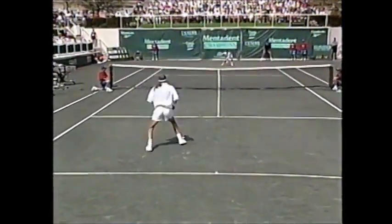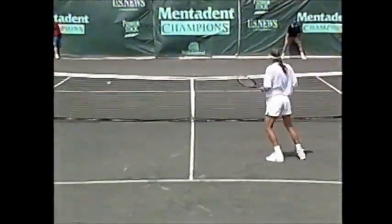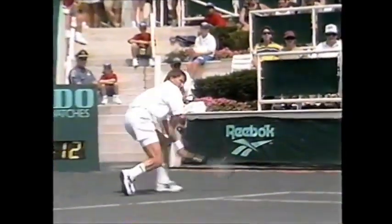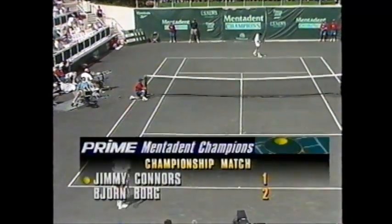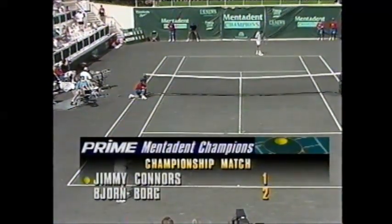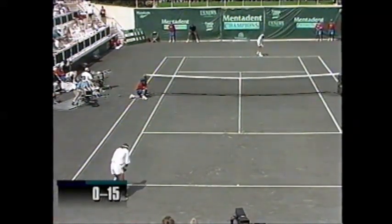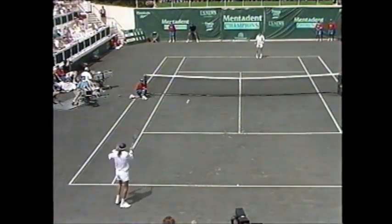Borg with a nice approach shot, hitting it behind Connors. He's got a nice angle volley to finish the point off. And Connors' recovery, and notice the slide on the clay. They're on serve here in the first set. Borg leading 2-1. First serve.